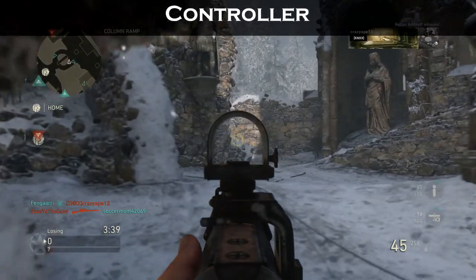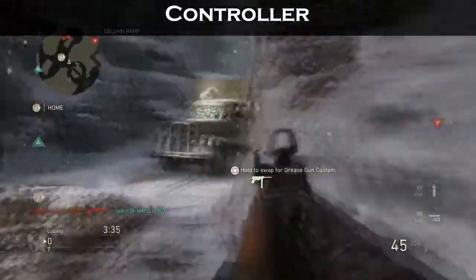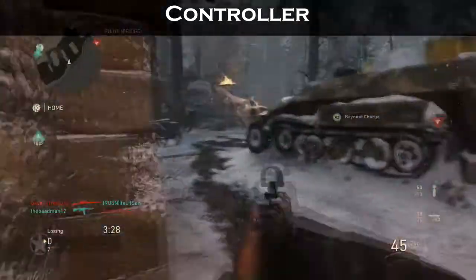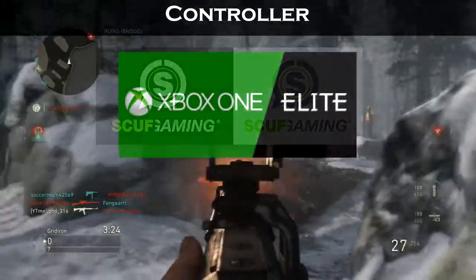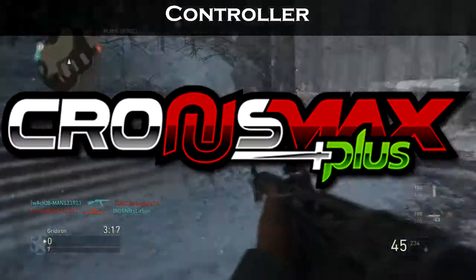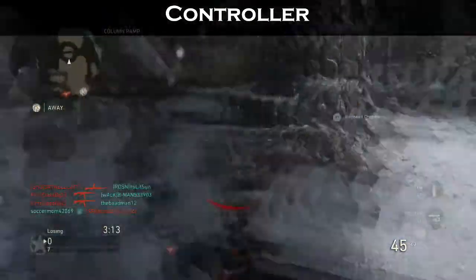Next up is your controller. Nowadays a lot of people have fancy controllers, not a huge percentage of the population because some of them get pretty pricey. The number 1 and number 2 on the market are, most people would consider a SCUF and an Xbox Elite if you're playing on Xbox. There are some other tools out there to help that are a little bit more affordable. One, for example, is the Cronus Max Pro, which means you can hook up any controller to any system.